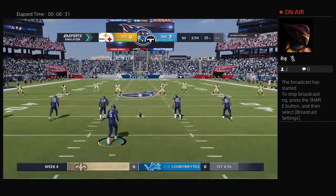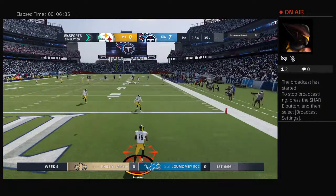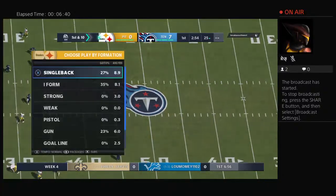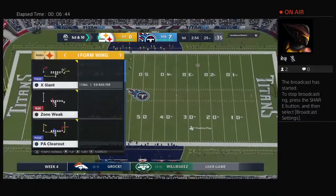Out is the kickoff unit as they run up and send this one away. Fielded near the back of the end zone. And he'll just take a seat, and the drive will begin at the 25-yard line.